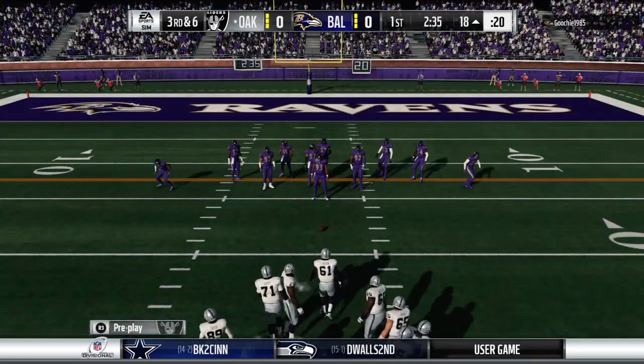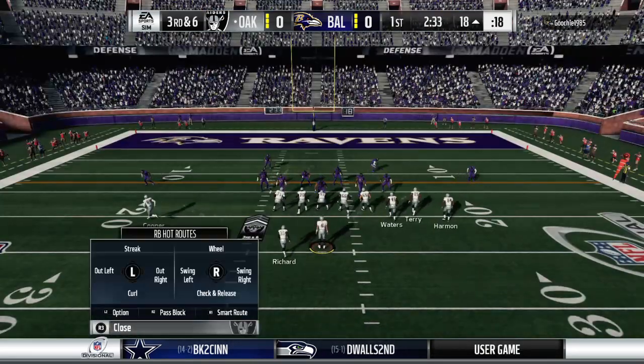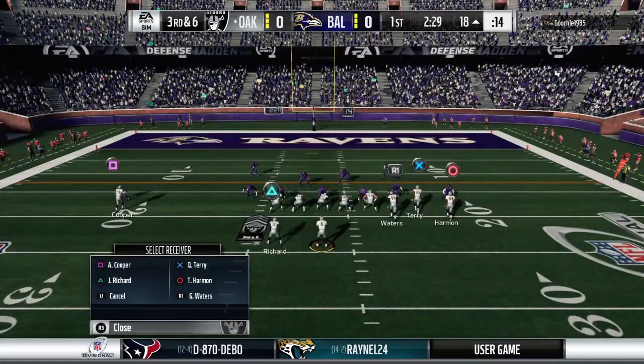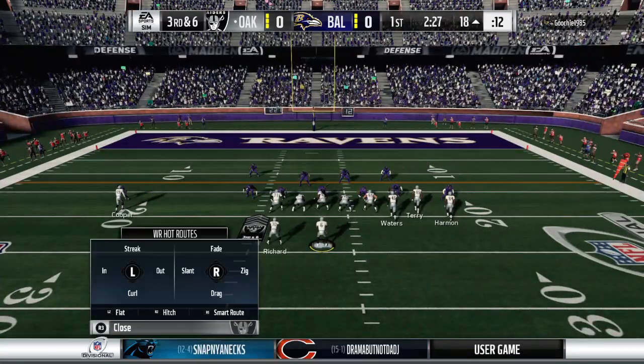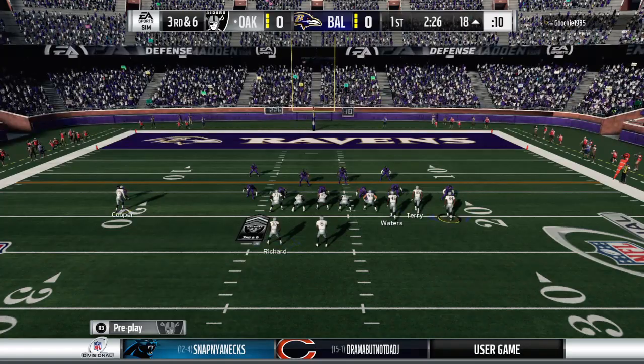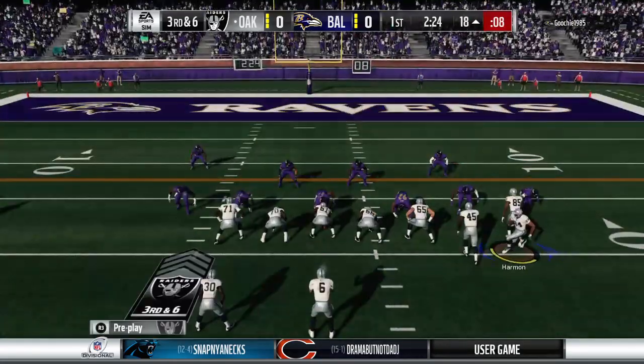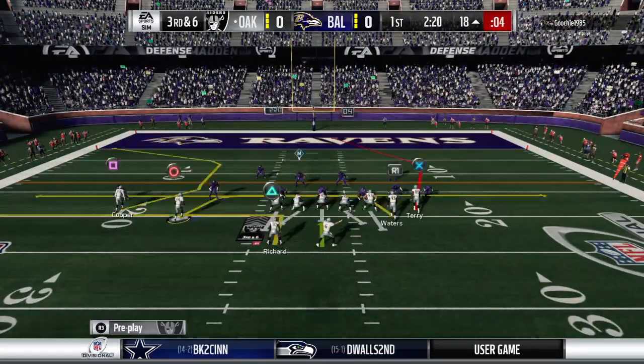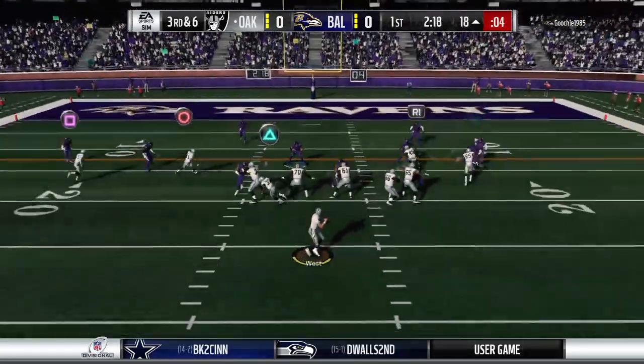Third down now following the run. Let's go! Blue landing! Blue landing! No, check! Patriot! They'll send a receiver in motion to the left. The play clock's running down.